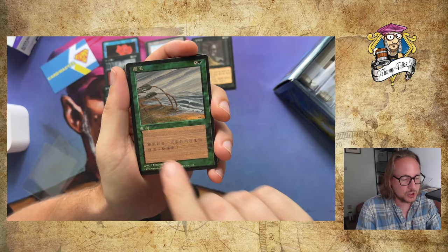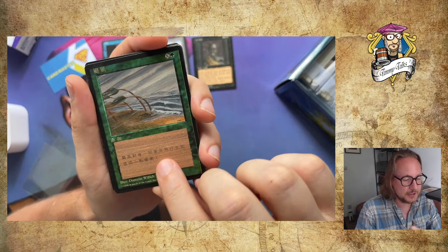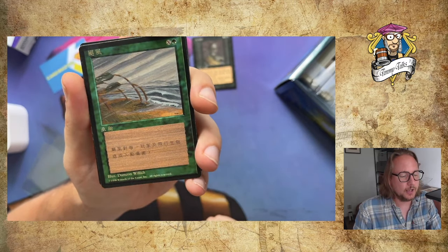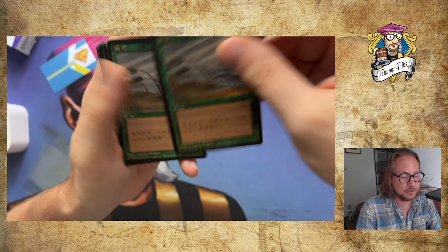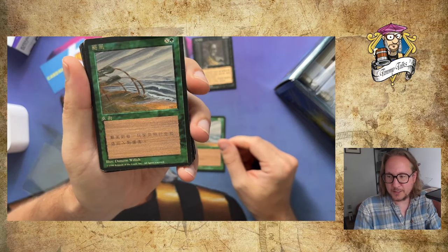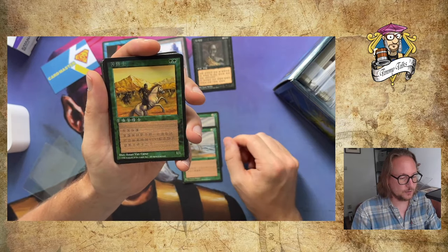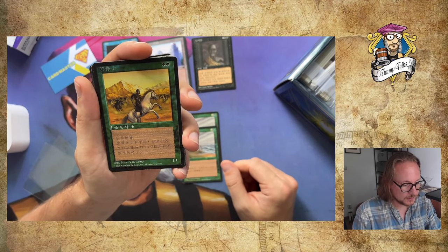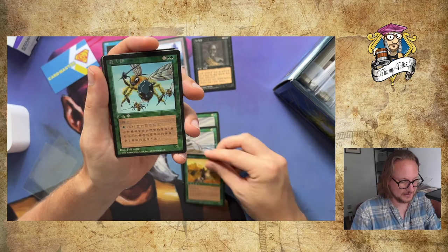So this, I believe, is Chinese. And I think because the full stop is here at the, is it at the middle? If it's at the middle, I believe it's simplified. If it's at the bottom, it's traditional, I think. Let me know in the comments if I'm right or wrong. So this is another Hurricane. Yeah, this is quite nice. Whirling Dervish. Yeah, really nice. I think also Chinese.